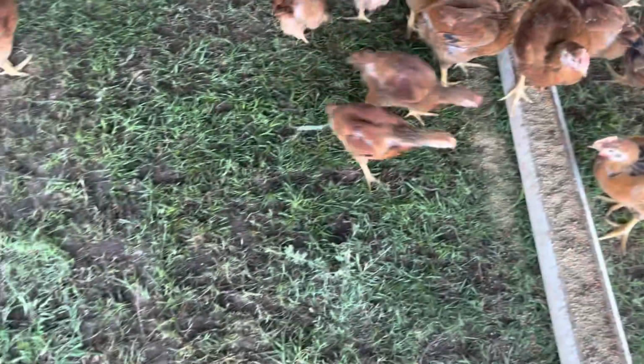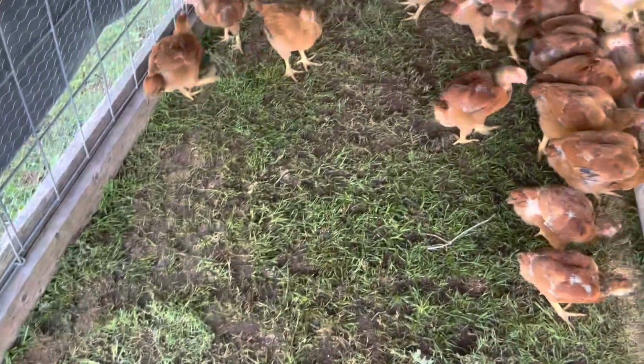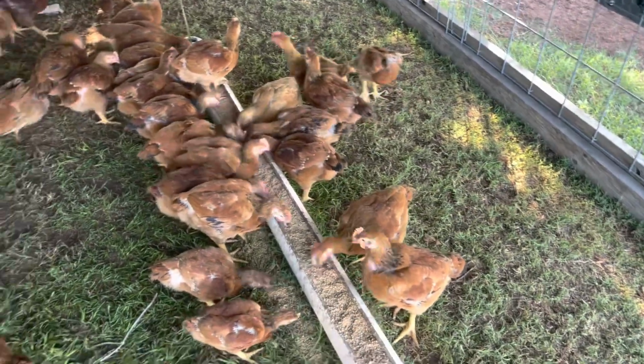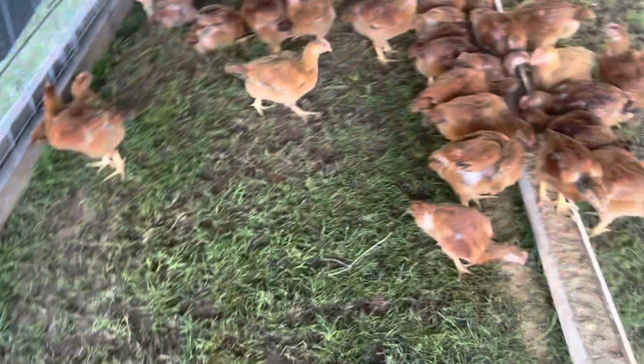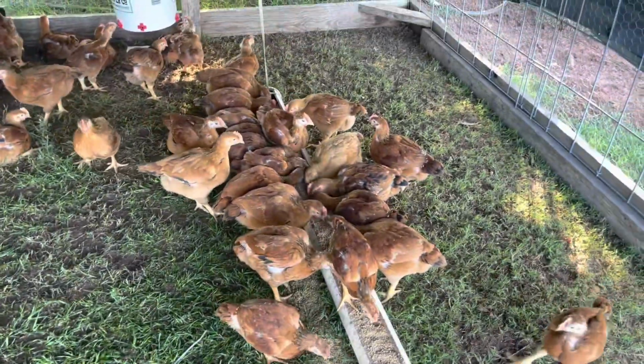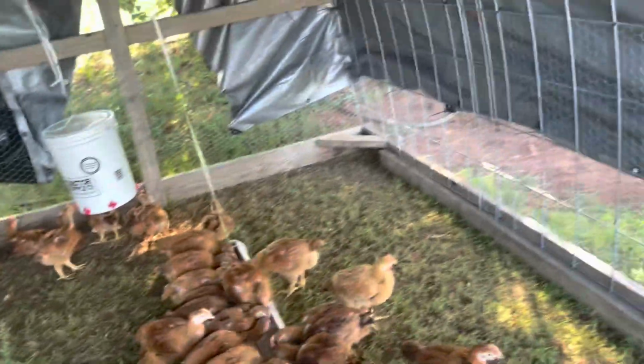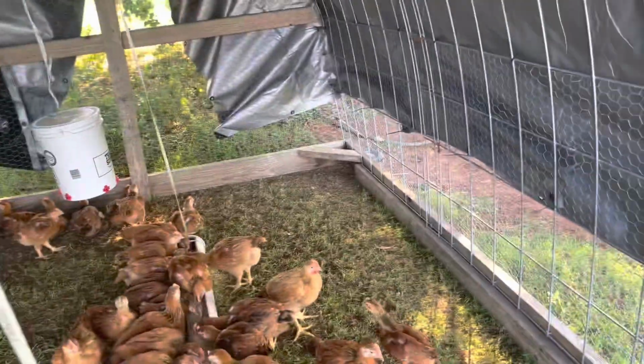You can already see these guys have been on this patch of grass for about a day and a half, and they've already matted all this down. This is all poop. This is nasty. So definitely later today or tomorrow, probably later today, I'll go ahead and get out here and we'll move these guys for the first time with the hand trucks.